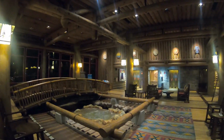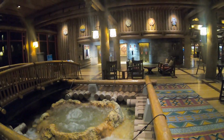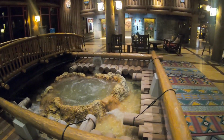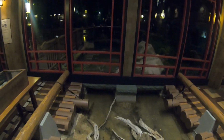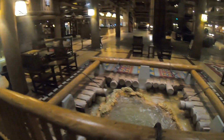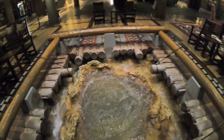This is so cool over here. Look at that. This is right here inside of this resort. That's just awesome. And they've got this little bridge over here. It looks like this all runs outside too. But I personally like this side better. I like looking at this. I just think it's fun.